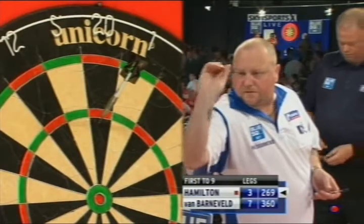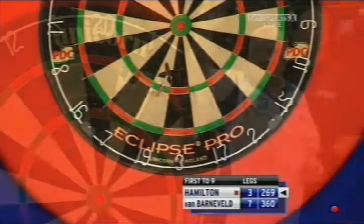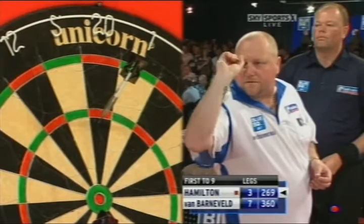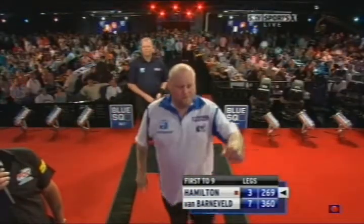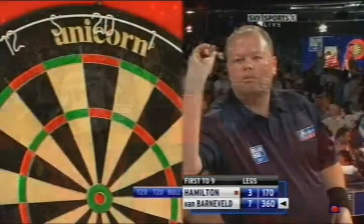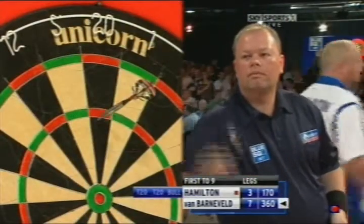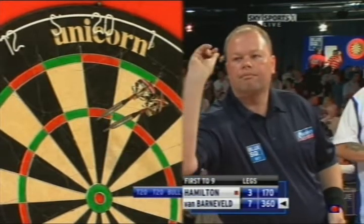And the tons good there. He's going back up the board this time, but yeah, the cover shot not working for him like it did last night. And Barneveld with a big score here. We'll put a little bit of pressure on in this leg. It could be the kind of ask that he has to provide against Barney, although this is a very slack visit.